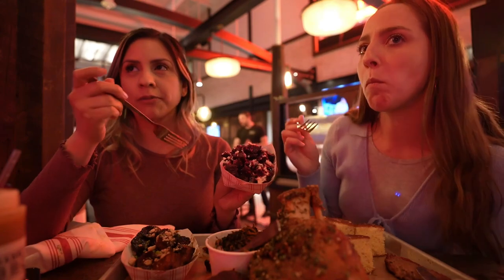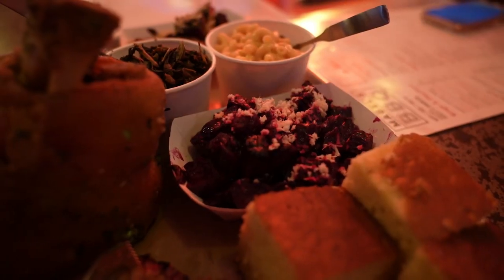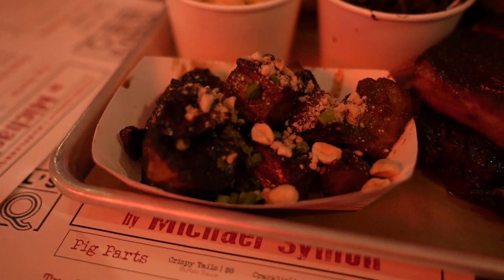I'm really curious about these beets. I feel like because they were cooked, it kind of brought out a little bit of the sweetness. It has the consistency of apple pie. Okay, yeah, actually, that's a great way of describing it. Like cooked apples, there you go.